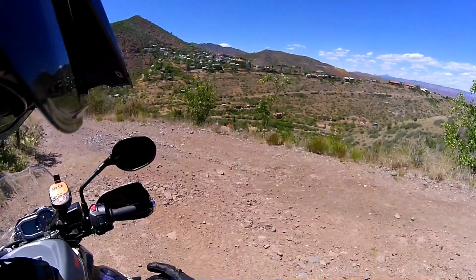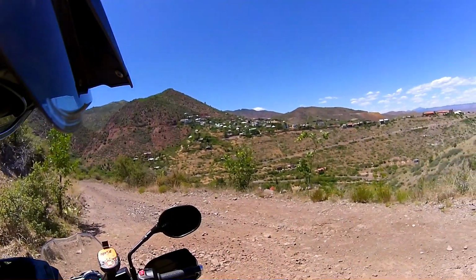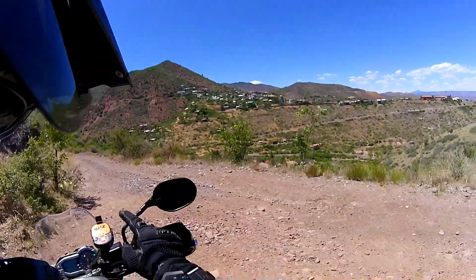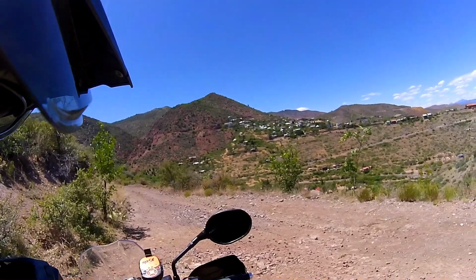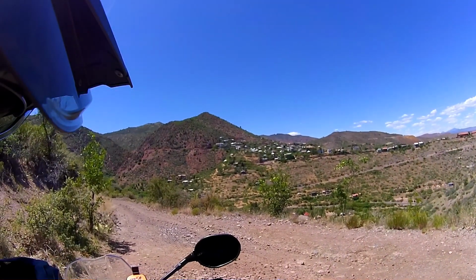Whoops, I forgot and didn't turn you guys back on. But we're around the corner from Jerome. That's Jerome. You might be able to see the movement up there. That's 89A coming down into the top of Jerome. And that's 89A leaving Jerome. So we got a few more switchbacks to go and we'll be down on pavement.